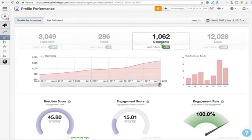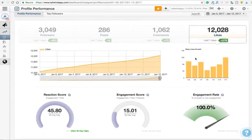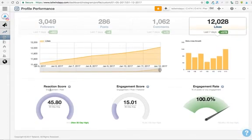And then same thing with comments and likes, and you can see right here how many you have received within the past week. If we scroll down a little, we have the reaction score, which is the engagements per post, and that's showing how your content is resonating over all of Instagram. So the number of likes and comments for each photo, that's just the ratio there. And then the engagement score is showing the engagement per post per follower. So it's really looking at how your followers are interacting with your content.